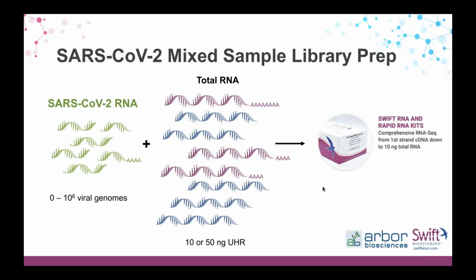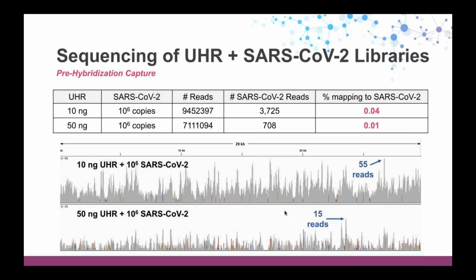Because what you get out of the Swift RNA kit is a functional library, I decided that we would sequence that to see what we would actually get. We already know that we expect to have a lot of the host genomic RNA present in that sample, but what would it look like if you actually just sequenced it as it was? And that's what these results are showing here.